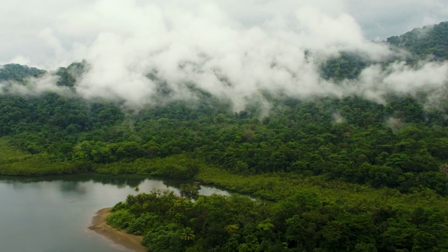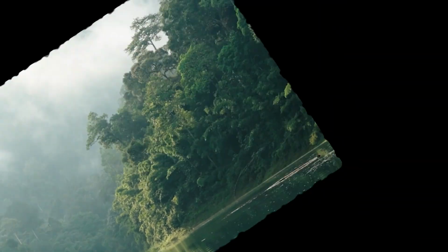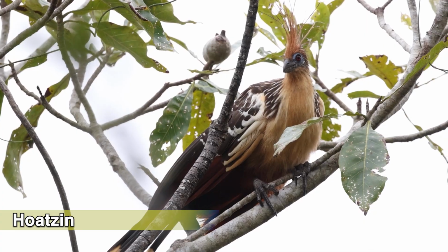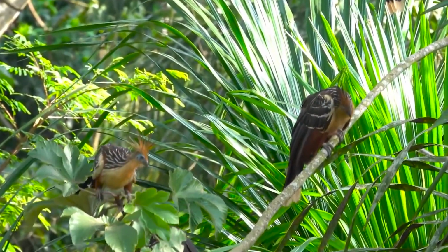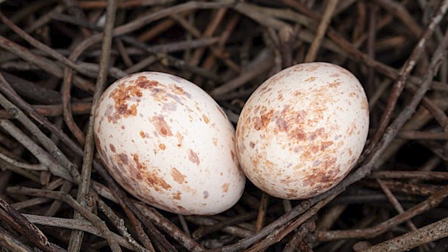Deep in the Amazon rainforest, where vines hang thick and the air stays heavy with moisture, lives a bird that feels like it belongs to another time. The Hoatzin isn't just unusual, it's one of the strangest birds still around today. Its behavior, its biology, even the way it smells, all set it apart. But its eggs are just as fascinating.